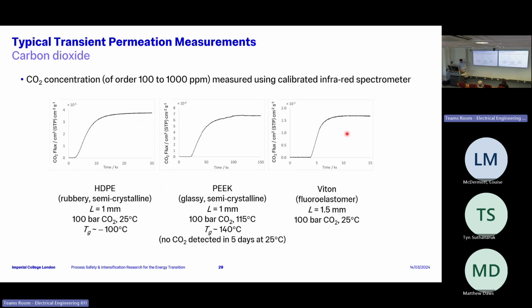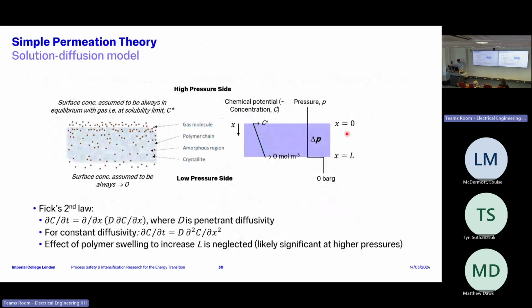So this is for CO2, a high density polyethylene, a flux of CO2 per unit area of order of magnitude 4 times 10 to the minus 5. For PEEK, order of magnitude 1 times 10 to the minus 5. For Viton, a fluoroelastomer, much bigger, at 0.5 times 10 to the minus 3. So they all have very different permeabilities to CO2.